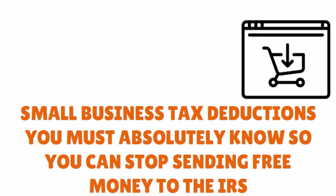The IRS is the last agency that needs your free money. They already have a lot of money.